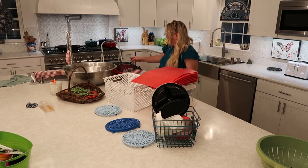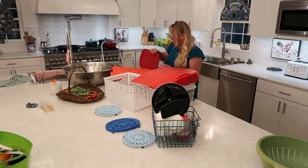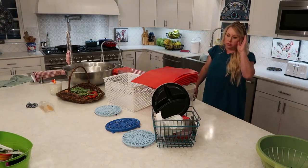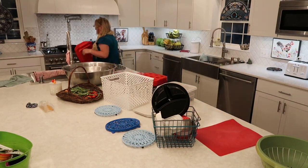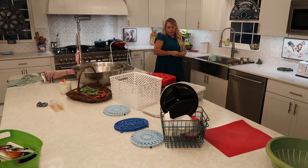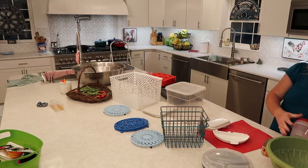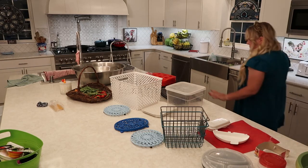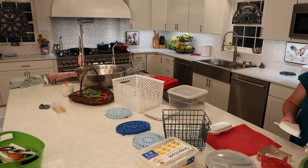I have all those lids that go to the 10 by 15 oven safe, freezer safe Pyrex. I also have some red lids that go to those deep Rubbermaid storage containers that I've used for years. And I have some different little funnels I'm putting away. I have some folks who really like using those microwave egg poachers or omelet makers, so we have a little collection of those. Those come in handy, so I'm looking for a little place for them.